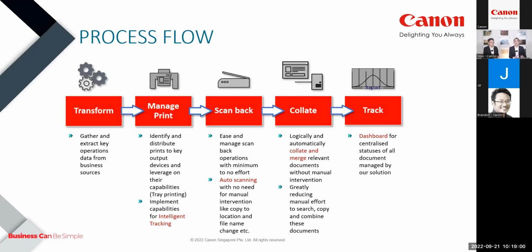In between, there are no user manual interventions, so everything will be automated. Then last but not least, on the last stage, you will see the tracking. This tracking is a dashboard. It's a web view, so that the backend admin will be able to monitor how many DOs are outgoing and how many have come back, and keep track of all the activities in and out of the documents.